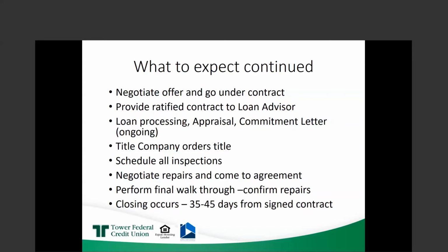And they'll go out to the property and they'll do an analysis similar to a market analysis, and they'll identify what they feel the property is worth. If it comes in lower than the appraised value, typically you will renegotiate that. But if it comes in higher, then you're walking in with equity, which is a great thing. Buying a home for less than what it appraises for is always a good thing.